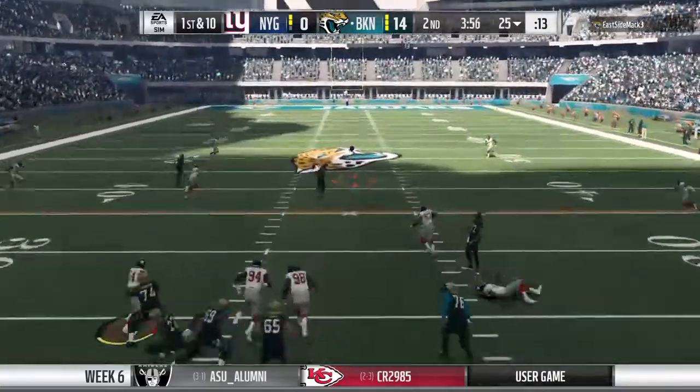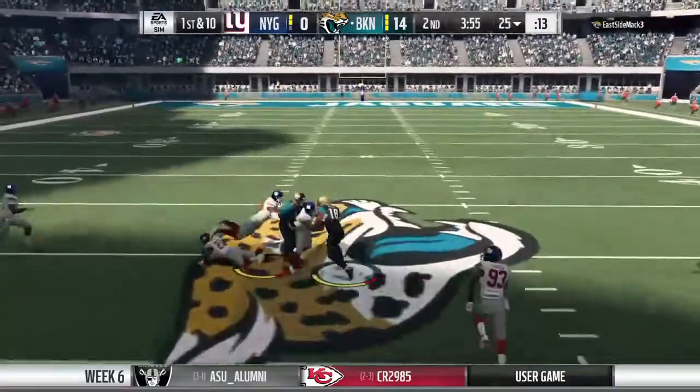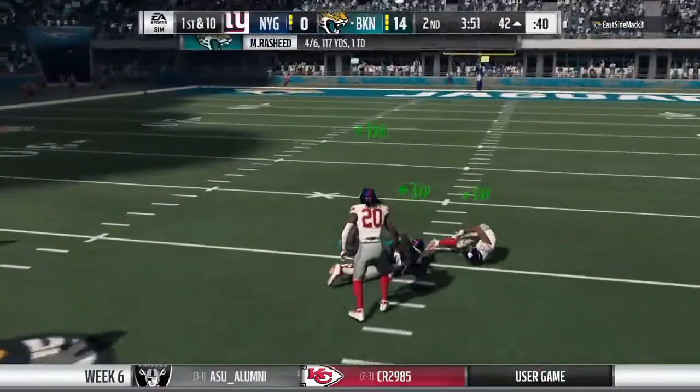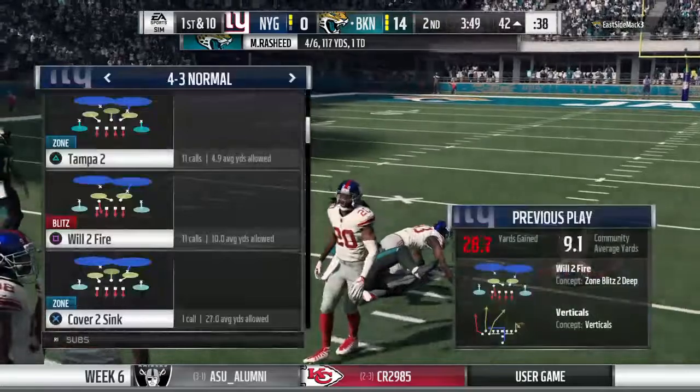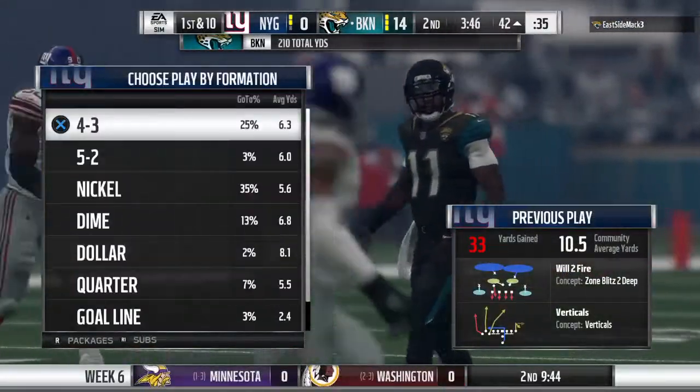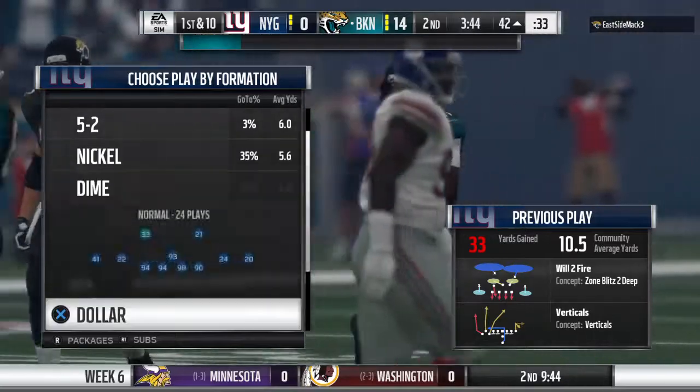Look to throw here on first down. Wide open receiver, complete. And he's taken down, but not before getting this across midfield and just shy of the 40. A very nice pickup of 33 yards.